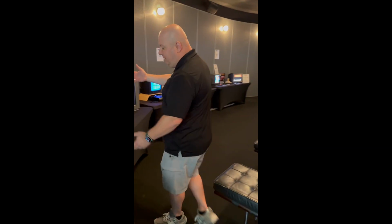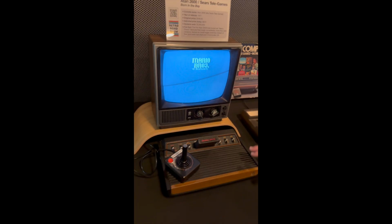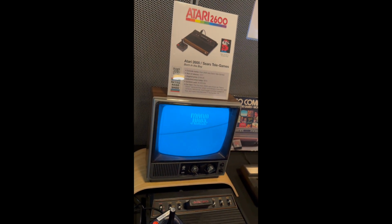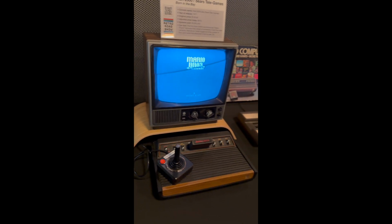Today's theme is Mario Through the Ages, exploring the entirety of video game history using Nintendo's iconic Mario character as a guide. And our journey begins here with the Atari 2600, the classic original wood grain Atari, built just down the road in Sunnyvale, California. And that game is Mario Brothers. Note that that's not Super Mario Brothers, that comes later.